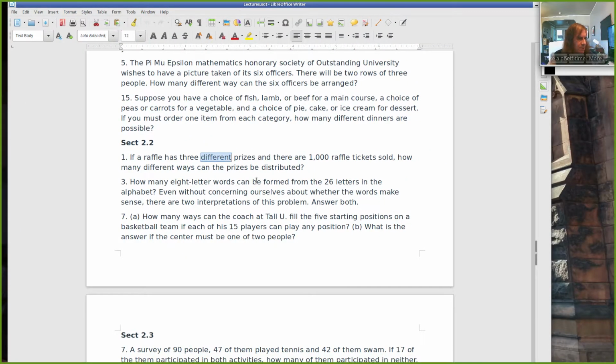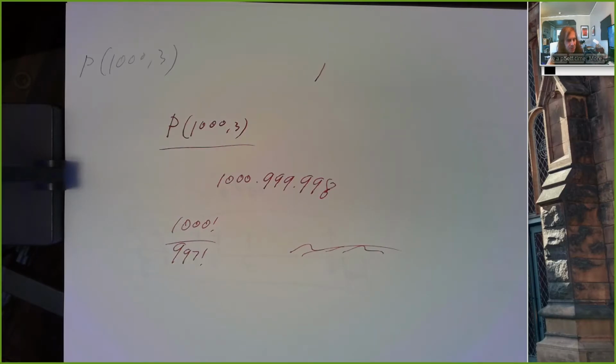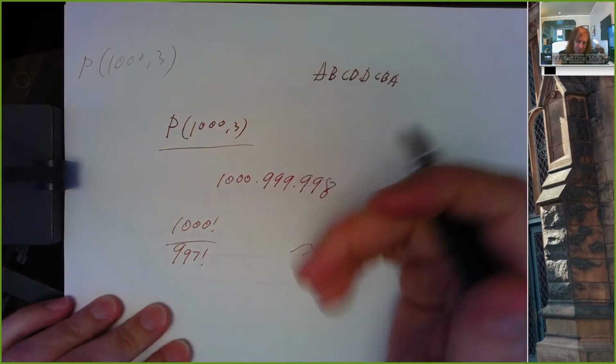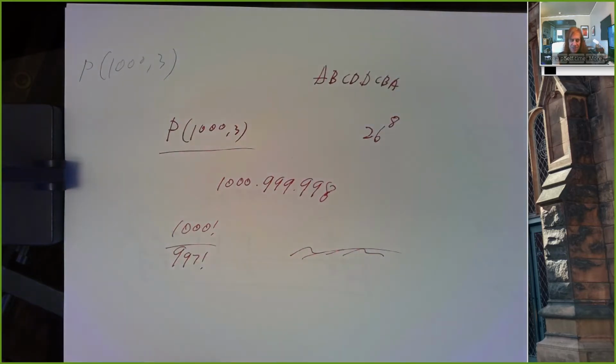All right, and then how many 8-letter words can be formed from the 26 letters in the alphabet? And there's arguably 2 ways to interpret this. The first is an 8-letter word could contain the same letter more than once. So this would be a perfectly valid word. And usually when we think about a four-letter word, we don't require that each letter be different. And so the number of ways we can make an 8-letter word out of 26 is just going to be 26 to the 8th. It's the product rule where each task can be done 26 ways.